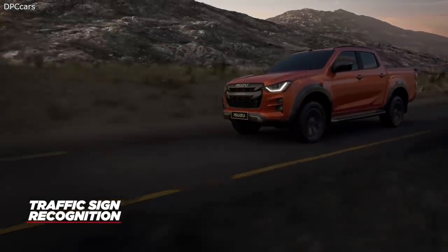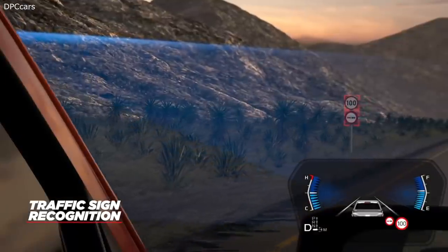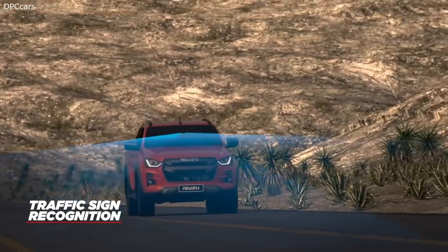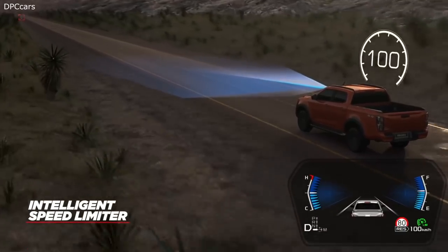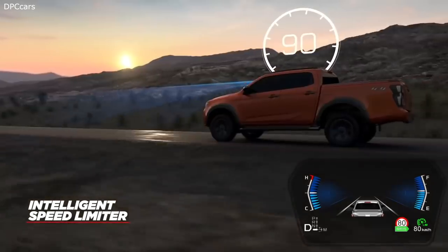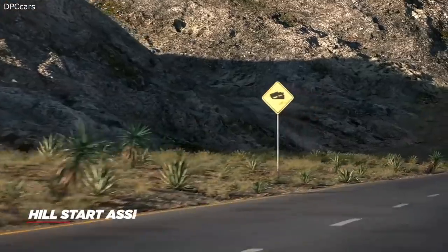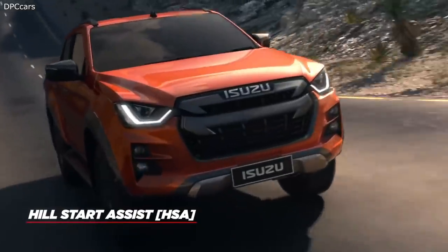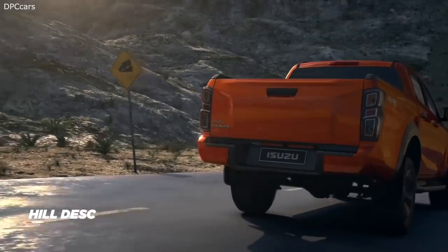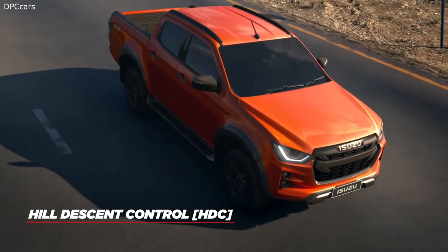Traffic Sign Recognition provides helpful information in the vehicle's smart multi-information display, letting you know when you pass new speed limits, stop signs, or other important markers. The Intelligent Speed Limiter will work to adjust your speed to conform to differing speed limits whilst driving. Hill Start Assist automatically prevents rollback when starting on steep gradients above 5.7 degrees, while Hill Descent Control gives you maximum traction when traveling downhill.